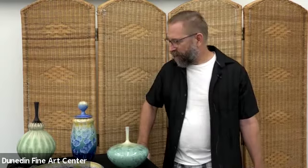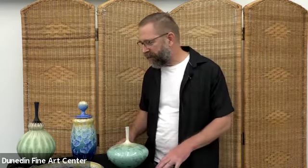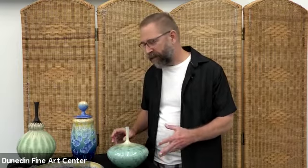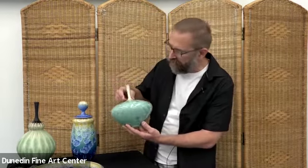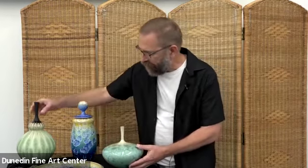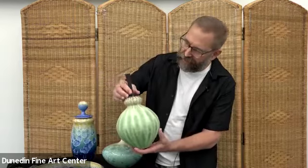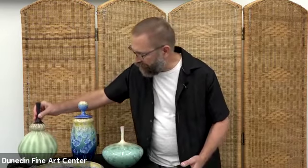Yeah, I tried to bring in some pieces that show you a little bit of what we usually cover in my class. Because we deal with crystalline glazes, I brought some bottle forms, which are pretty traditional. This one is a gloss crystalline. This one is a matte crystalline, but you can see the tall skinny neck. That's a popular form for crystalline.